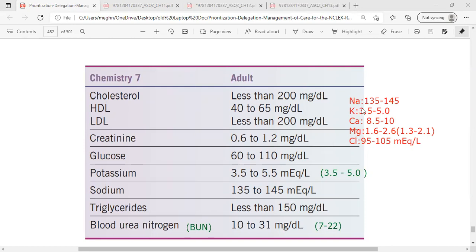Next is potassium. It is supposed to be 3.5 to 5.0. Some books say 3.5 to 5.5 milliequivalent per liter. So potassium is an important mineral and electrolyte. They carry electric charge. They make the balance of electrical charge. They are important for our tissue function.